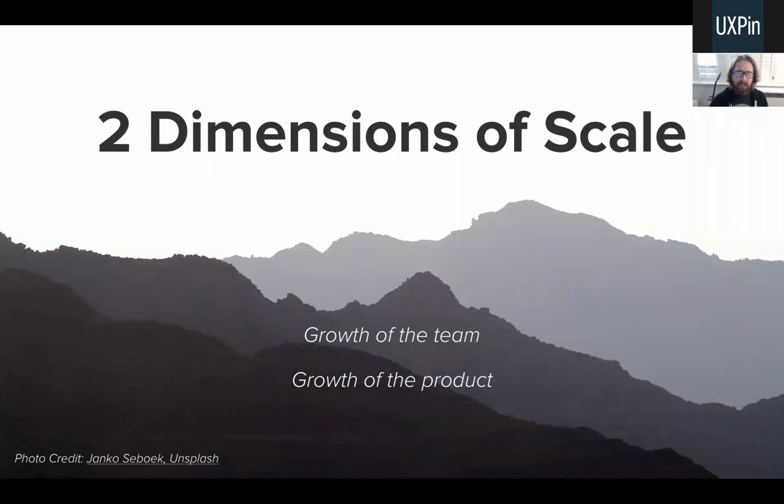But there's another dimension which is equally important, to say the least, which is the growth of the product.